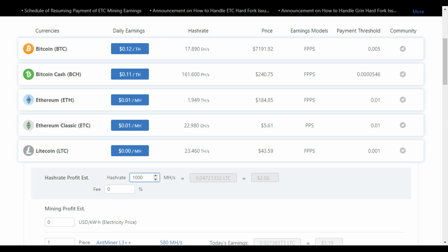It says 0.00 mH, but that just means that you need to be pushing in a lot of power to even be making much at all. So you can kind of put in the price of your electricity, the price of the equipment, and then amortize how much you're going to make. If you put in 1,000, then you're going to make $1.19 a day, assuming you get your electricity for free, or it's subsidized, or you live with your parents, or what have you. So this is the current price, 143, and then the earning models.